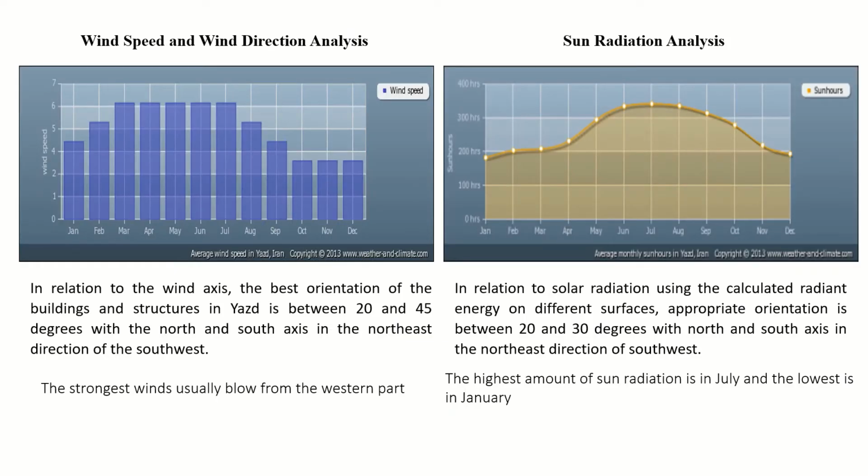In relation to wind access, the best orientation of the buildings and structures in Yazd is between 20 and 45 degrees with the north-south axis, in the northeast direction of the southwest. And in relation to solar radiation, using calculated radiant energy on different surfaces, the appropriate orientation is between 20 and 30 degrees with the north-south axis, in the northeast direction of the southwest.